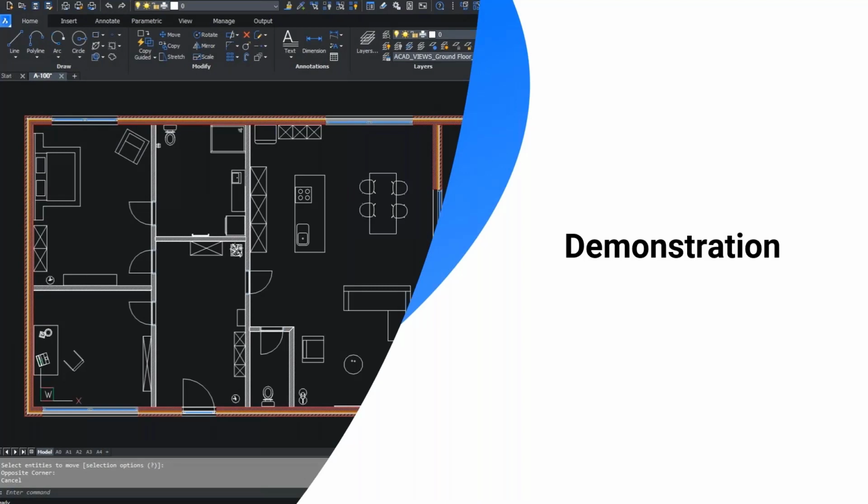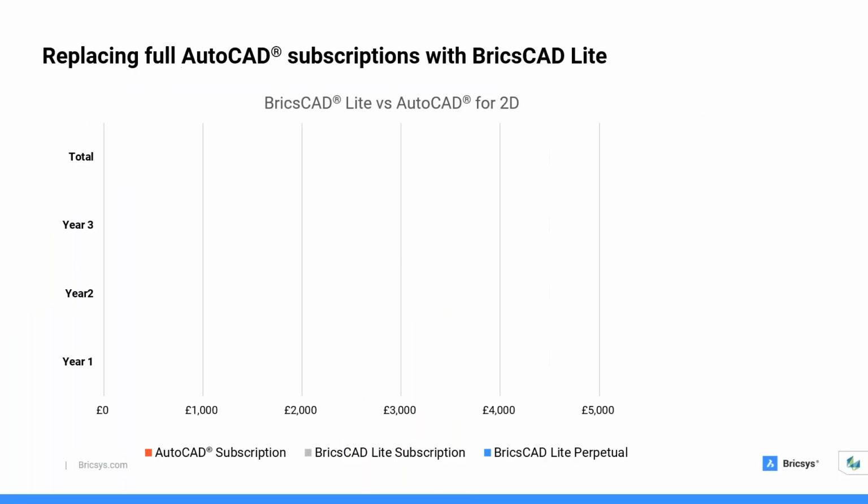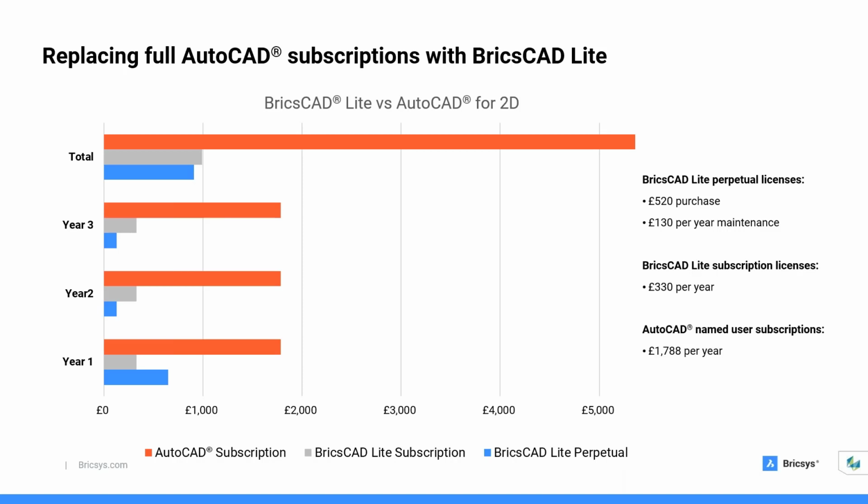Wow, folks, that's more CAD power for less cost. And talking about cost, I want to share something else with you now as well. Going back to what we talked about earlier, getting the balance right is about cost and capability. So let's take a look at the cost for now. This is the cost over 3 years of BricsCAD Lite perpetual license. And this is the cost of BricsCAD Lite subscription in gray. Now, the red bars show the cost of the full AutoCAD subscription over that period. Again, we're showing this example in sterling, but euros and dollars, we can have that conversation as well.